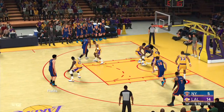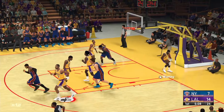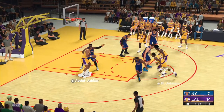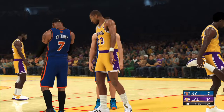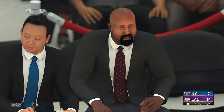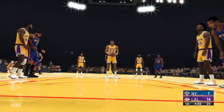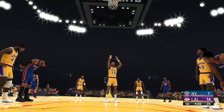Pass to Davis. Here's Stoudemire. And the baseline jumper goes down. Here's Johnson. To the inside. Here's Abdul-Jabbar. Oh, and there's the whistle on the shot. So 2 free throws for him coming up. At the line for Los Angeles, Kareem Abdul-Jabbar. Shooting 2. And he makes the first.